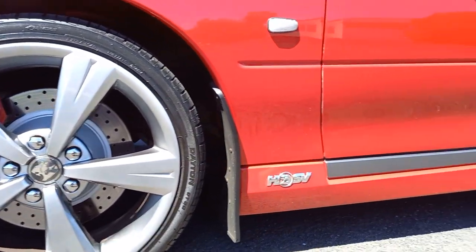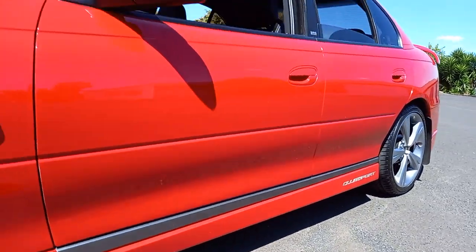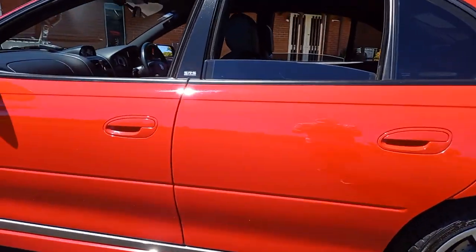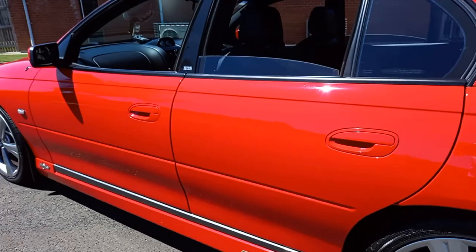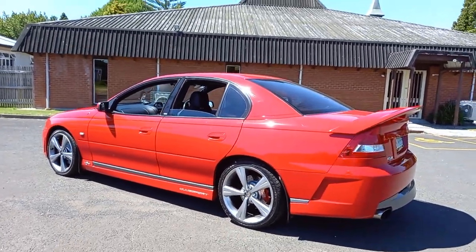I've even ordered all new badges. So the HSV one is fine, but the Clubsport ones that you see down here, these tend to fade over time. This vehicle is no exception to the rule. So I have all of those brand new in the room. I just haven't put them on yet.